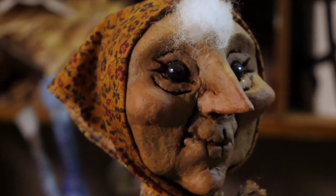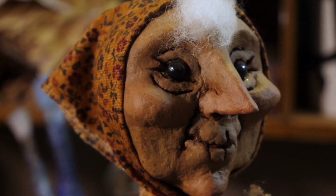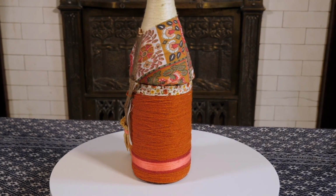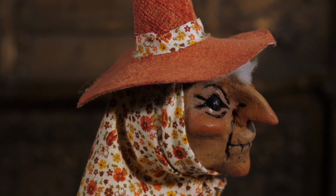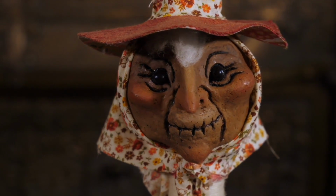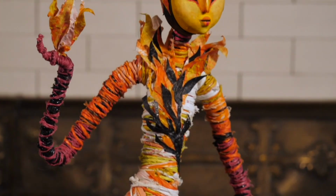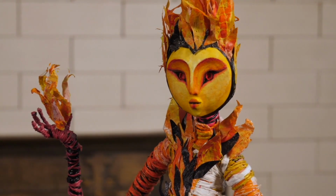Their faces are made from a paper clay that I make myself out of junk mail. The bottle, of course, is a recycled wine bottle. And the whole thing is wrapped in scrap yarn, and the hat, shawl, scarf, all of that is just bits of scrap fabric. I've made figures very similar to these, but instead of yarn, they're covered in plastic bags that I fuse and melt and tie together.